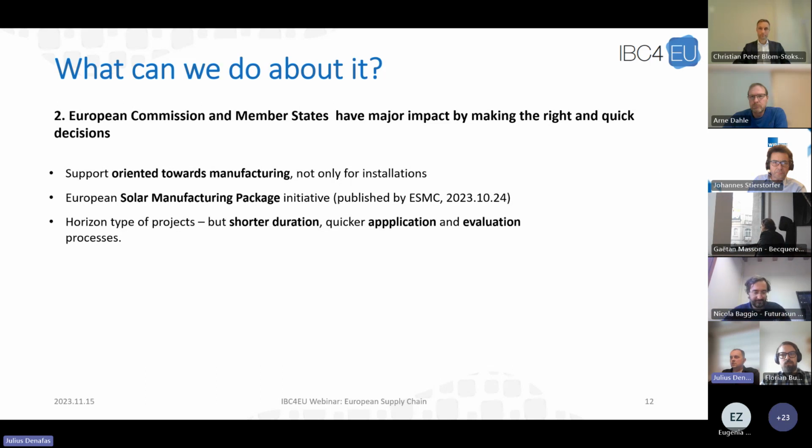On the other hand, it seems that some initiatives are really coming and taking attention. Recently, the idea of the European Solar Manufacturing Package was published by ESMC, so I won't spend much time talking about what is written in it, but I think it's really, really interesting. As an example, to have a specific quota for local manufacturers in terms of the market share, which might be a very specific, very concrete and understandable solution.